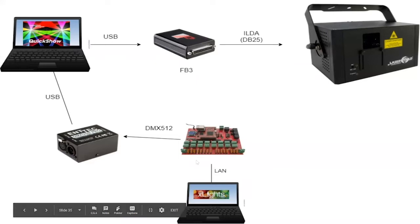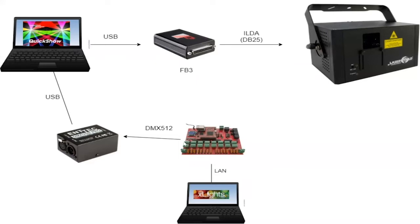This is the Falcon controller that many of you know. From the Falcon, you can actually send out DMX to a DMX box, one of the Enttec DMX USB Pros I have here. That's a really good one. I have one that I'm using right now that I will show you. So essentially, the QuickShow computer will have USB, will be connected to the Enttec USB, and you will be sending DMX from xLights from the Falcon controller into QuickShow, which will then control the laser.